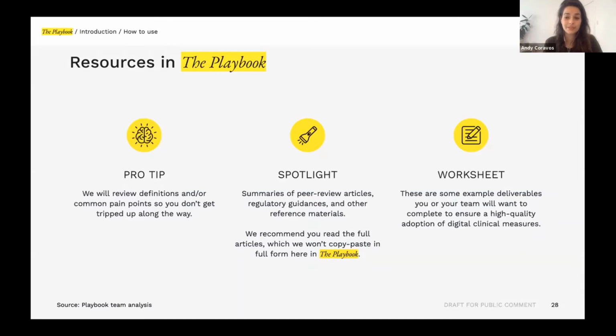So one is pro tips, which is the plain language that you wish somebody had explained to you when you're reading something like a regulatory doc. We have spotlight slides. Again, from the beginning, we are not trying to create new material. We are trying to stitch together material. So there's lots of spotlight slides that will show you the original content that you should go into.